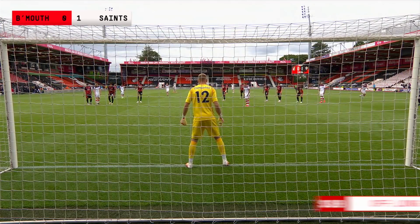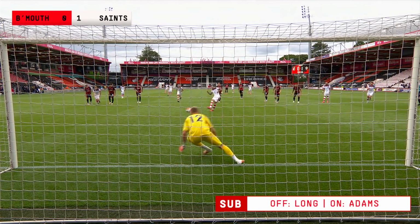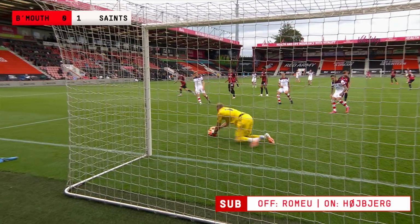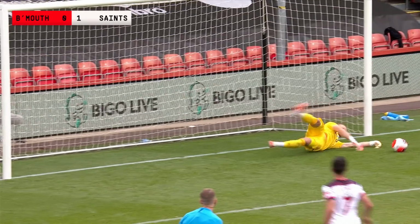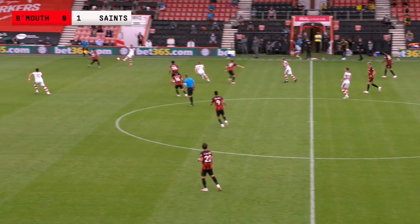Disappointing penalty that was, that's for sure. After all that, that's that. A Dolly Dimple penalty, that, for me. He's too casual, too confident, too sloppy when he's gone in to take it. And he's made it easy for the goalkeeper to go down to his left and save it.